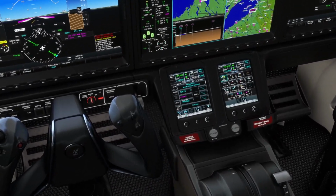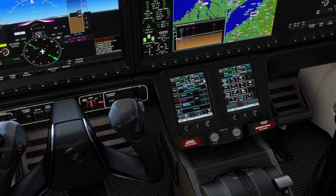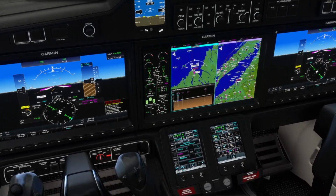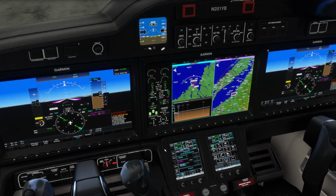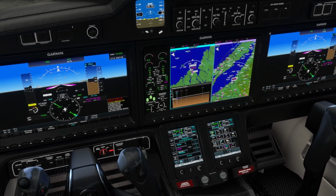Alright, now we're going to do some other checks. I'm going to set our transponder to something random. Another good thing about this airplane, a lot of the systems here are automated, so you don't have to do too much other than, you know, fly the airplane and stuff.